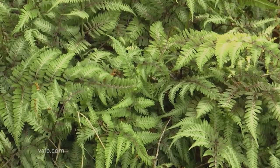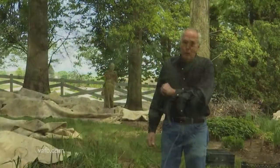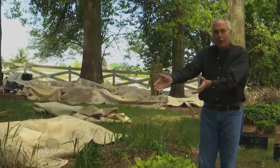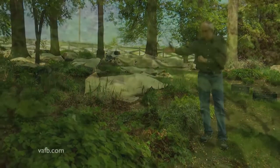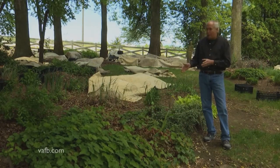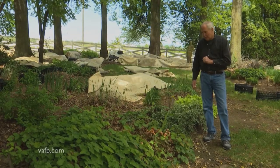He had found this plant through a friend of his, Alex Summers, who was one of the founders of the Hosta Society. And right in front here, another great plant, epimedium. It's known as barrenwort. It grows in poor, dry soils in the shade. And this plant comes from Central Europe, and some of the varieties come from Persia.